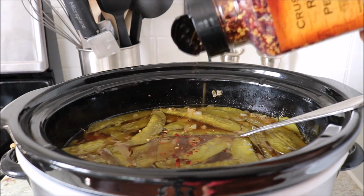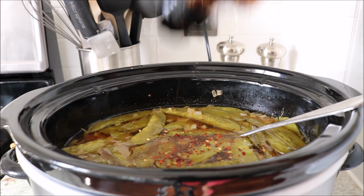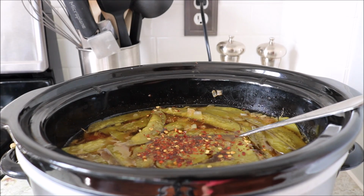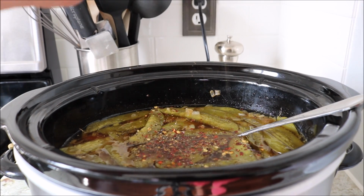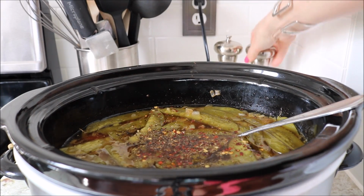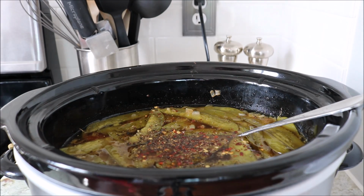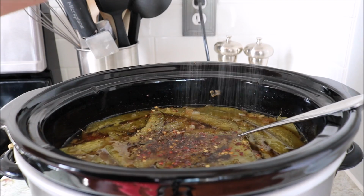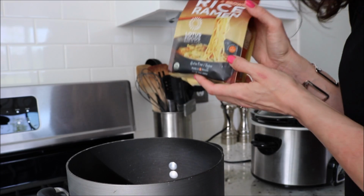The coconut aminos aren't as strong as soy sauce, so if you are using soy sauce instead, you probably won't need to add more. I did add a little bit more red pepper flakes, like I said, I like a little heat, and then I added salt and pepper and the flavor was perfect. I definitely recommend tasting everything as you're cooking and seasoning, but especially soups. You definitely want to taste it because you can add more flavor in with the seasoning.